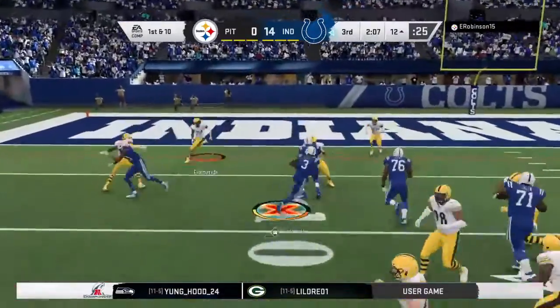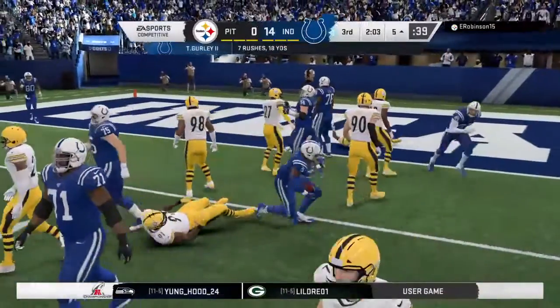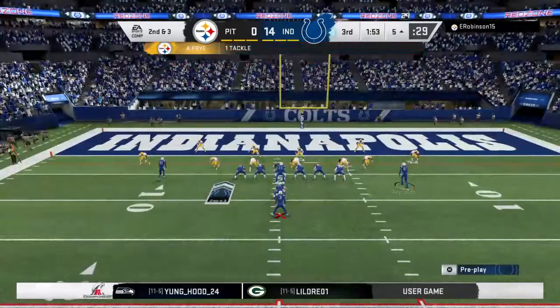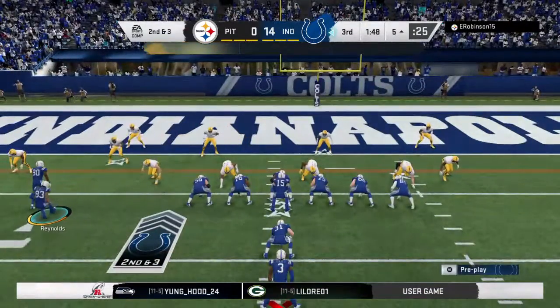Goff turns and gives to Gurley. Showed some tough running, but they'll drop him at the 5-yard line. A solid run on first down. Gain of 7 leaves him with a 2nd and 3.